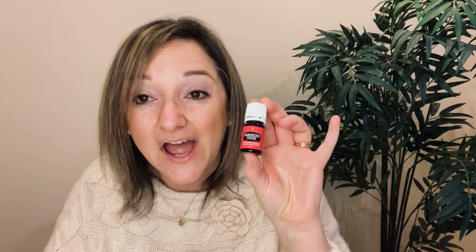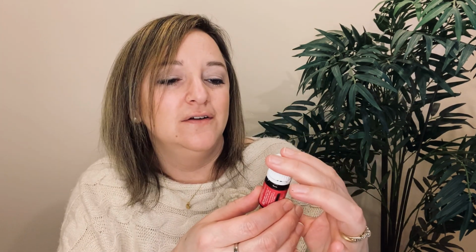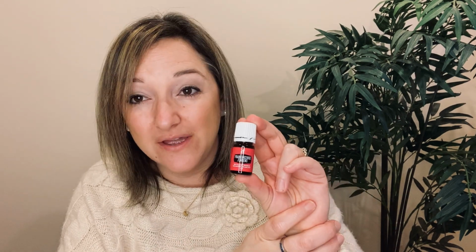Next, I got a 5 ml frankincense. Like, wow. Frankincense, one of my all-time favorites. Great for skin, great for calming, great for prayer, meditation. Great for spiritual support. It's easy for us to think about the physical support that our body needs, sleep, skin, digestion. But we also need spiritual support. And so it's a really good one for that.